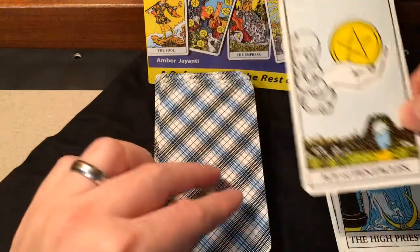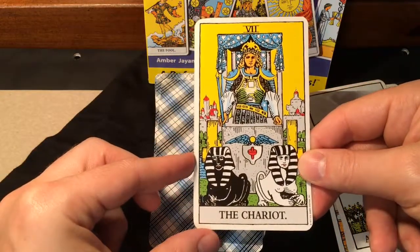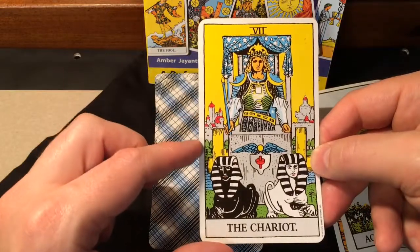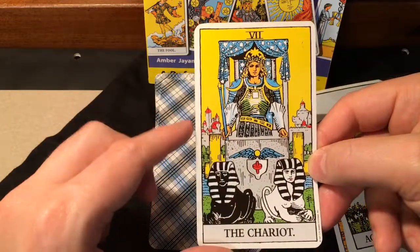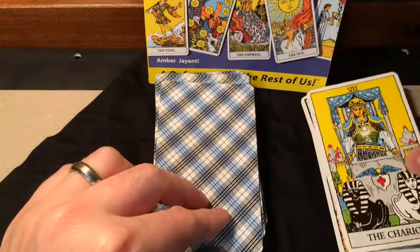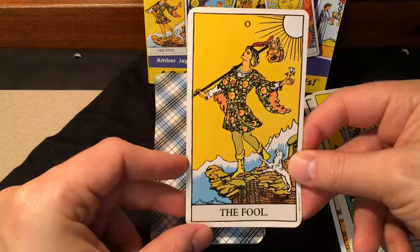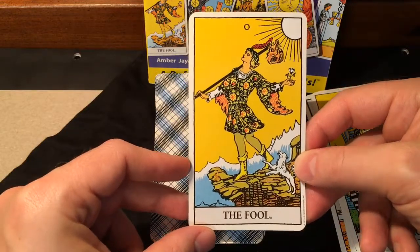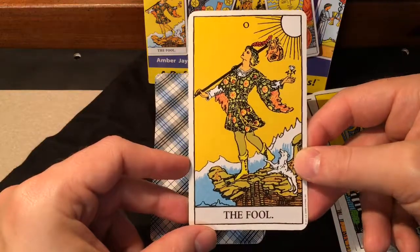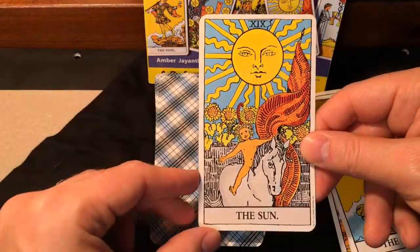A lot of people say that this deck is very yellow. This Chariot card is a perfect example of that, with this very bright yellow background and these very yellow wheels. That doesn't honestly bother me all that much. The Fool, also a very yellow card, but I just think it has a real charm. The whole deck has a real charm to it. It's very approachable.